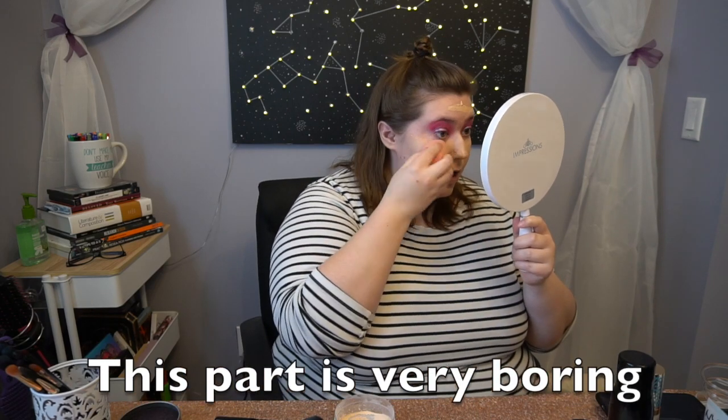This also, by the way, is a very extra foundation routine. I have the Maybelline Superstay and the Revolution Conceal and Define. Ended up getting this palette, what did I say, I ordered it in January. Like late January, I think, was when it came out. I want to say it was like January 26th. I don't know why that's in my brain. And then I got it around March, maybe 8th or 10th.